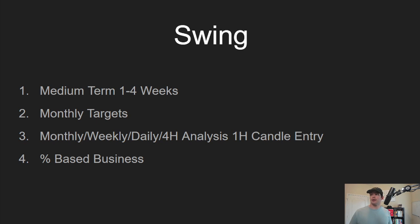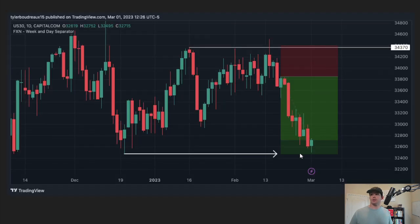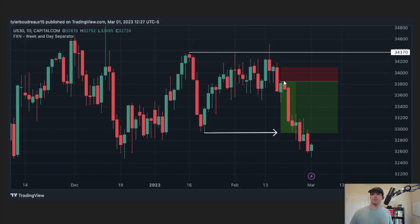So right here, where the position traders took this large trade, entering here and exiting way down there, swing traders will probably get out a little bit early. Instead of trying to hold for this low of December, they'll probably hold, you can see this is the 16th of January, they'll probably hold for those lows in January rather than trying to hold for the longer term target. That's the difference between a position and a swing trader.